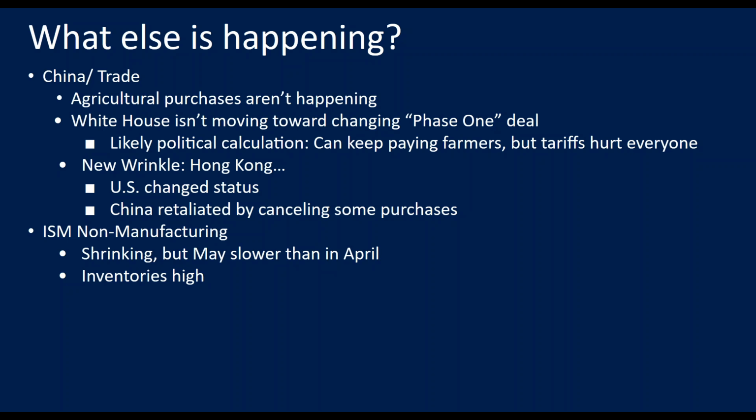Typically what that means is you're going to see less orders to manufacturers until you work through some of that inventory. Think about running a store. If you sell whatever it is, some kind of widget, if you have a store full of widgets, you may not need to order new widgets quite so quickly. You may wait and sell some of that inventory down. So that's the reason that high inventory level is important.